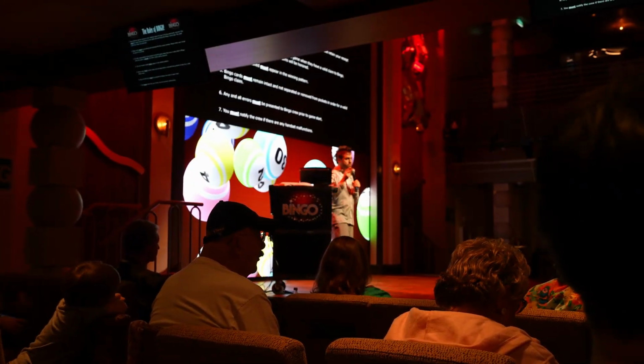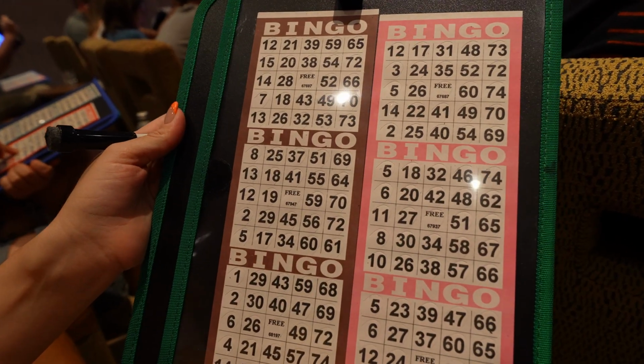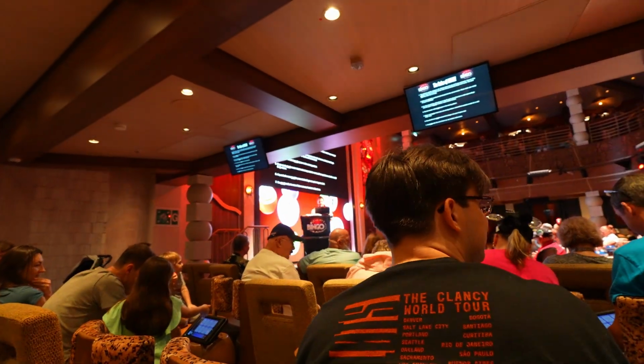Game is those pink sheets. The third game is the blue sheet. So again, you have a dry erase marker, and it's about 10 seconds in between numbers called.